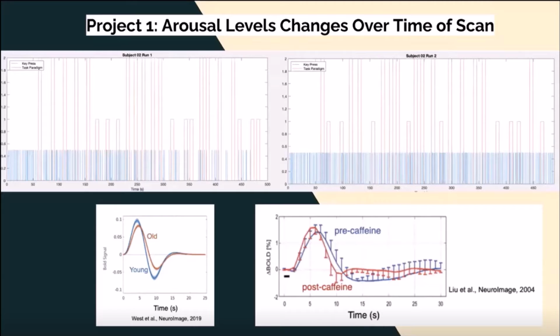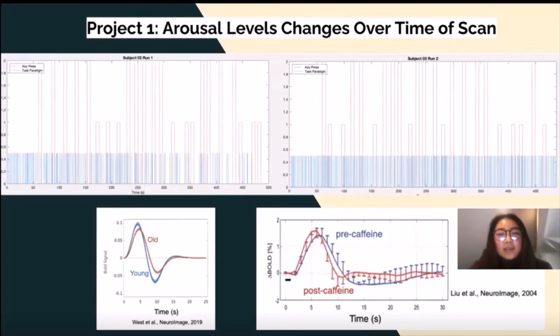This brain response can change based on whether you're older or younger, or if you drank soda or coffee before. That's what I'm looking at. When you're sitting in this machine, you can sit there for a really long time, over an hour, and you might get tired or sleepy. So we're looking at reaction time, like how fast you click this button.